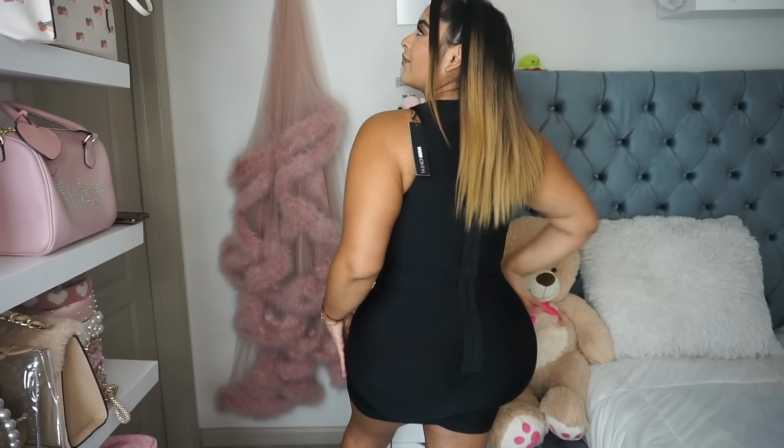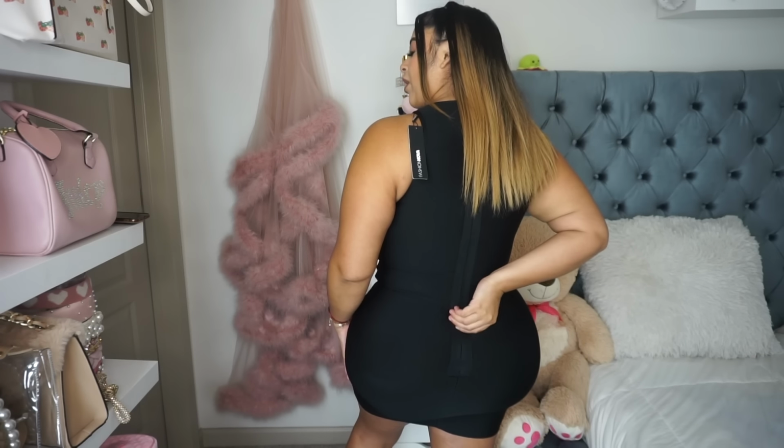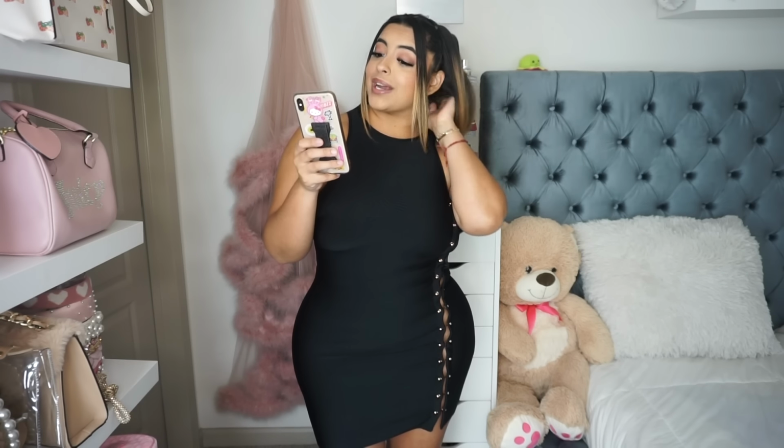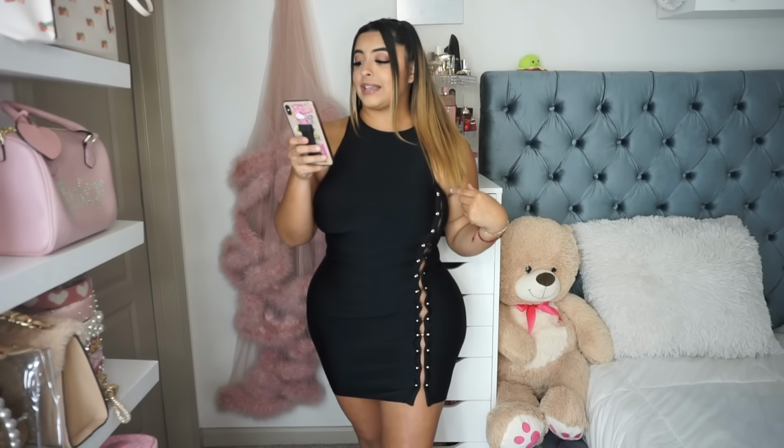They are heavy duty. This is the back, and of course it had that big old zipper that went all the way down to my booty. And this outfit is called the Pierce Bandage Mini Dress in black. I'm wearing a size medium.